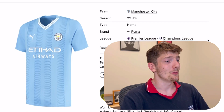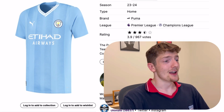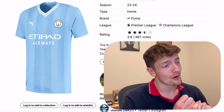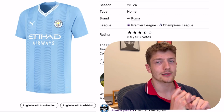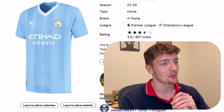Next up, we have the Manchester City home jersey, the reigning champions. This is going to be up there for me with the Liverpool home jersey for maybe the best home kit for next season. This just looks so fresh. Puma did a great job with this kit.